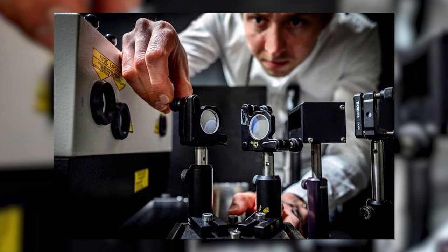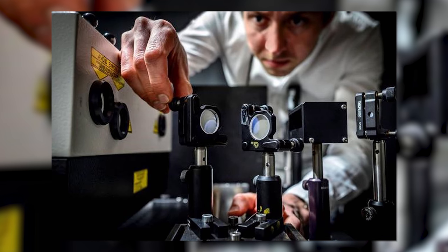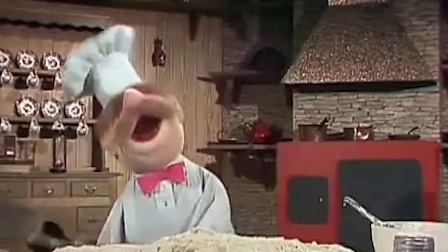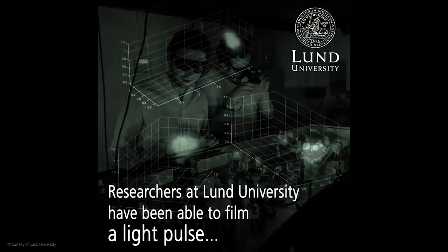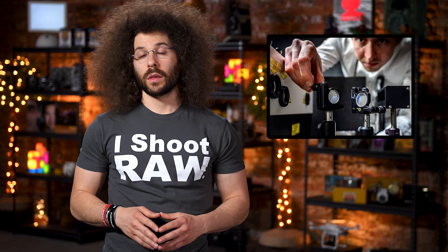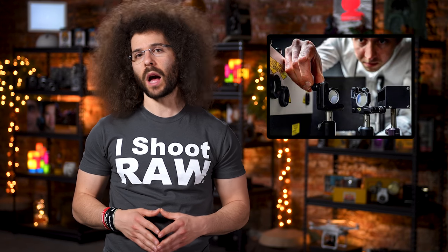or Frequency Recognition Algorithm for Multiple Exposures, or in Swedish, it's called something I can't pronounce. They say the camera can make light practically stand still as it captures moments at 0.2 trillionths of a second. The camera is specifically designed to capture things in chemistry, physics, biology, and medicine. Although, I know a few things I personally would like to see captured in biology.